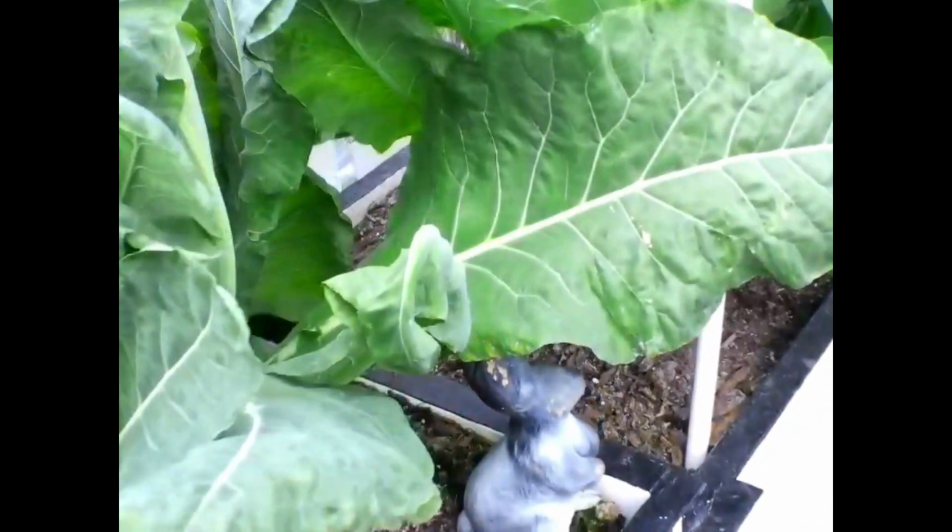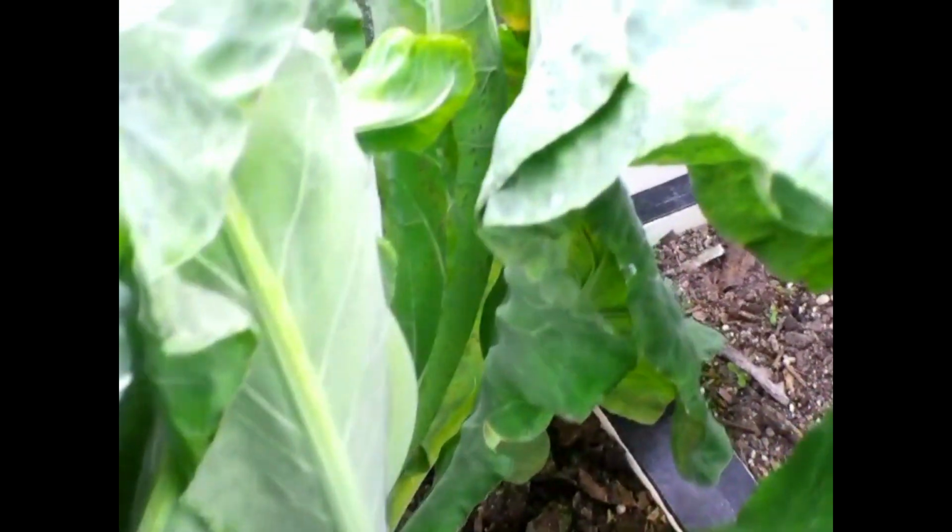Onions. Little strawberry plant down there. These are the cauliflower. I don't know. I have not looked at anything. So these cauliflower plants were not looking the best. And I wasn't sure, honestly, if they were going to do anything. That doesn't look like it's going to do anything.